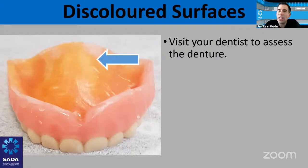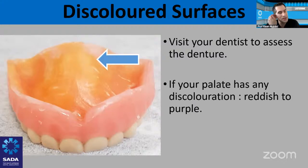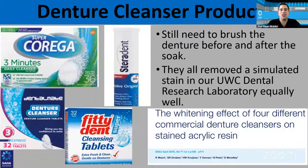So you really need to visit your dentist in order to assess your denture to ensure that you have a clean fitting surface. If you look in the mirror and you see that your palate in your mouth actually has some kind of a discoloration, whether it is a slight reddish or maybe just red little dots to a purple discoloration, you really need to visit your dentist in order to ensure that everything is still in a healthy condition. And then if needed, your denture would maybe need replacement or some kind of an antifungal agent, but your dentist would be able to advise. So please don't use any home remedies when you see these types of items. Rather visit your health professional, especially your dentist, in order to assist you in those situations.